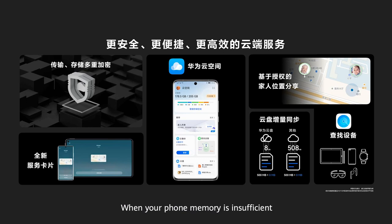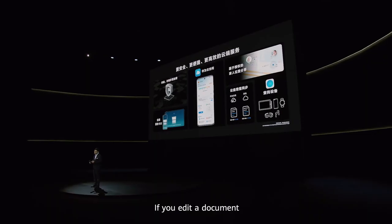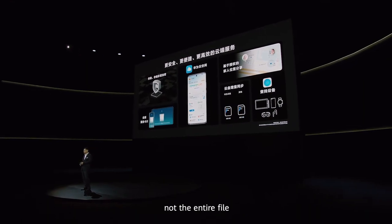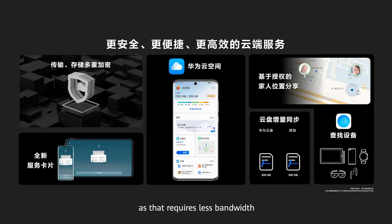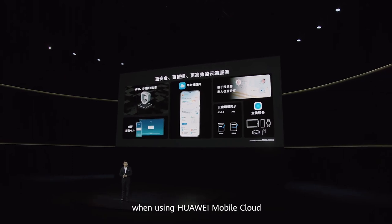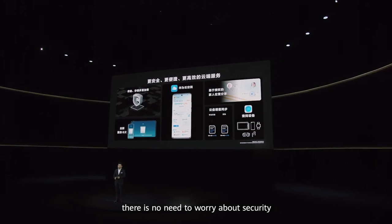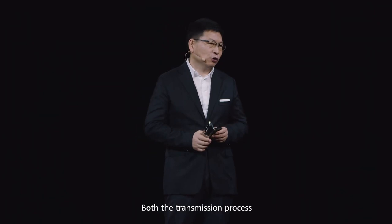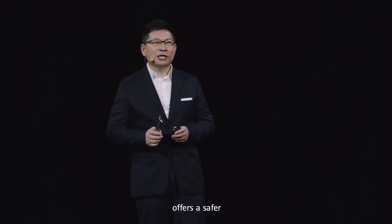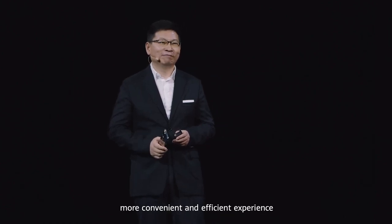I recommend you to use Huawei Mobile Cloud. When your phone memory is insufficient, you can save your photos there. It also features an incremental sync feature. If you edit a document with just a little change, only the changed part is synced, not the entire file, as that requires less bandwidth. We also provide Find Your Device feature and authorization-based family location sharing when using Huawei Mobile Cloud. There's no need to worry about security. Both the transmission process and data in the cloud are encrypted. The Huawei Mobile Cloud offers a safer and more convenient and efficient experience.